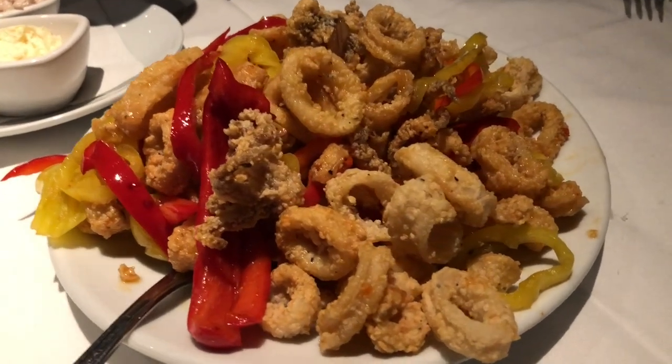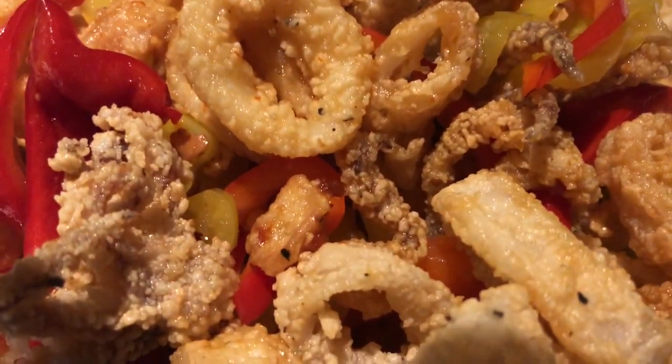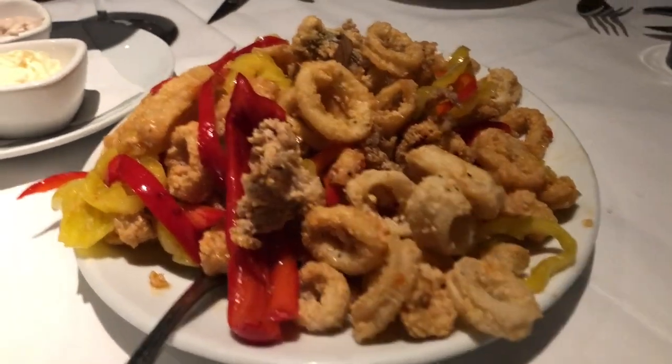Our calamari starter has arrived. It looks really good. There's some sort of sweet and sour sauce. And they're definitely not skimping on the side. There's a lot. I'm gonna try it out.